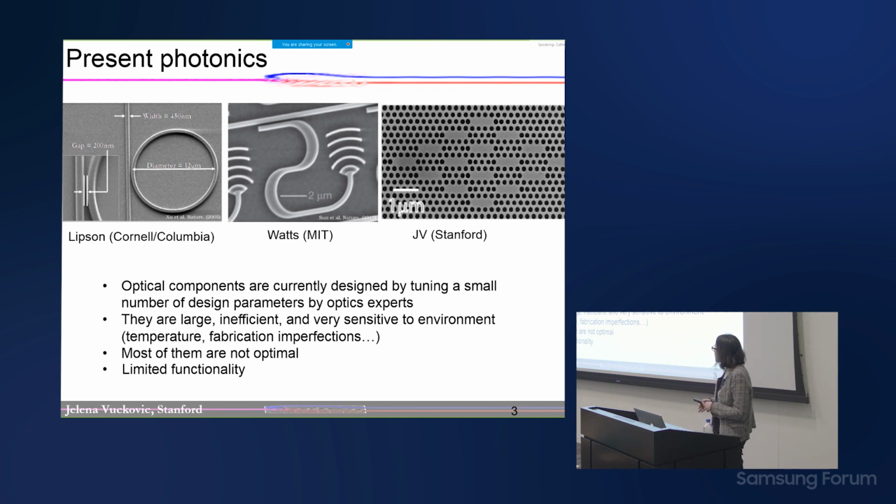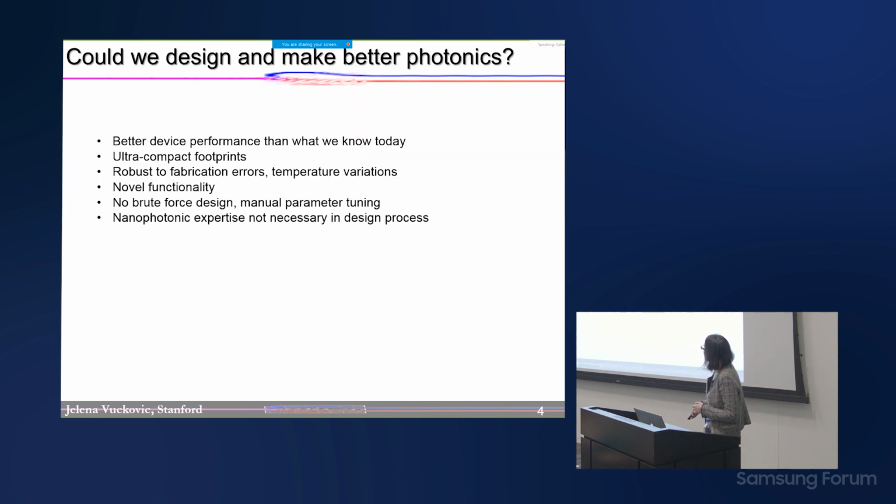We need a more systematic design where people without extensive expertise can design a system and where components are robust to errors and you don't need to post-tune them and so on. So we decided to explore that further, and we came up with a wish list of requirements that we would like to have for our new optical devices and components.